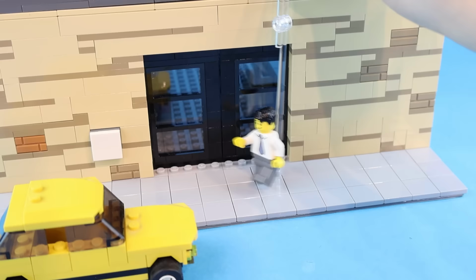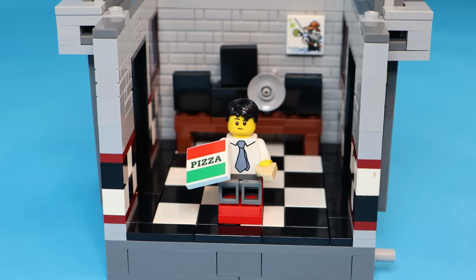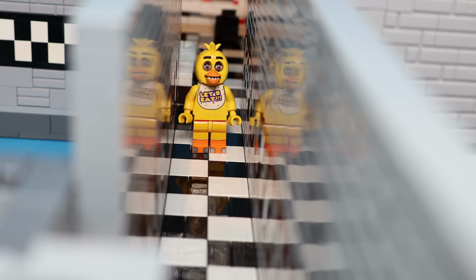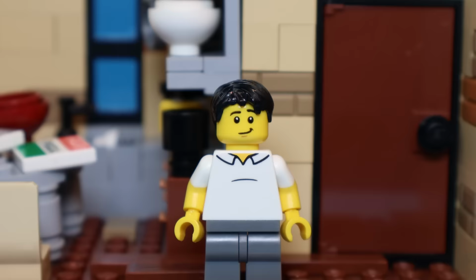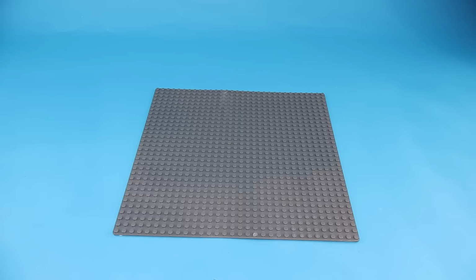In this video, I'm telling the story of a broke Lego minifigure getting a job at Freddy Fazbear's Pizzeria, and we'll build all the rooms from the first game. This story starts with a guy named Brian. Brian is broke and works for minimum wage at a convenience store. So that's the first thing we're building.